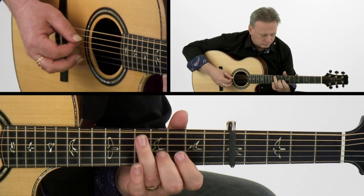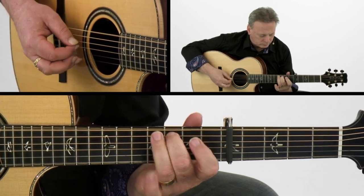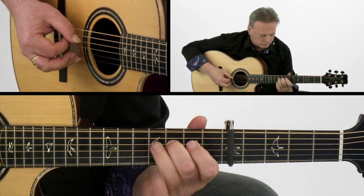Next, we're going to look at a reel, a well-known tune. We're going to take this tune and slow it down. But for artistic reasons, not for pedagogic reasons, we're going to add a really interesting bass line and make a substantial arrangement out of a well-known tune called The Old Bush.